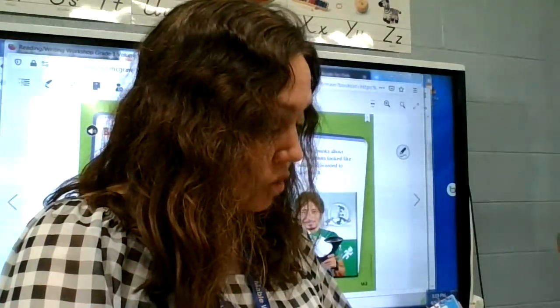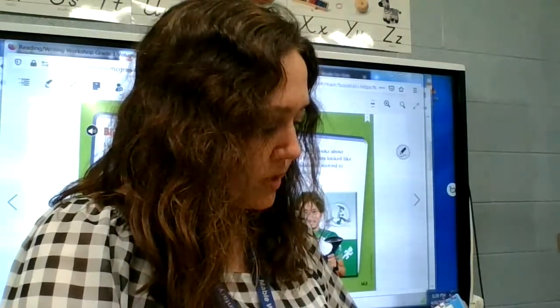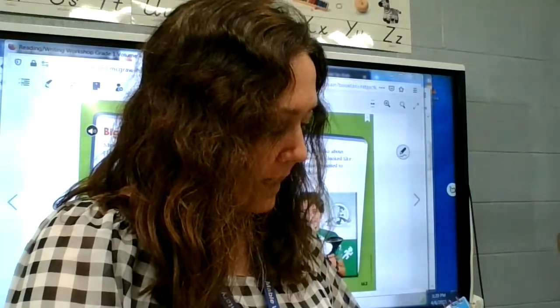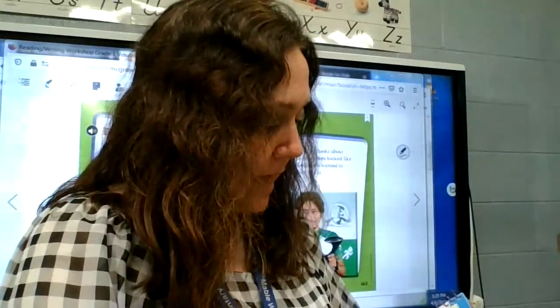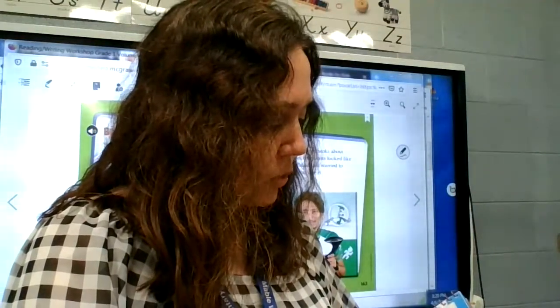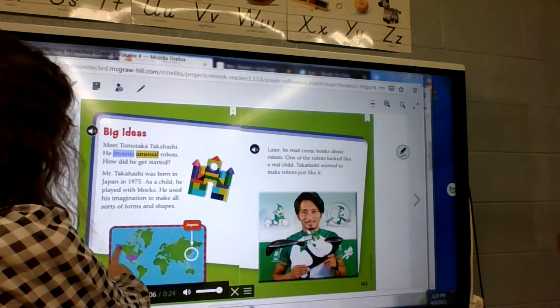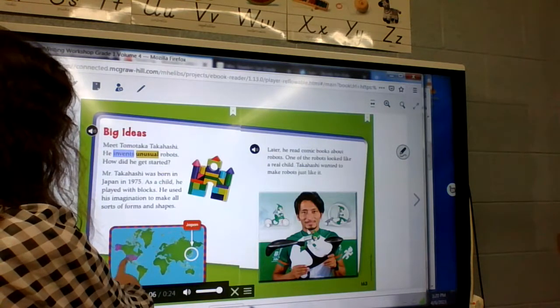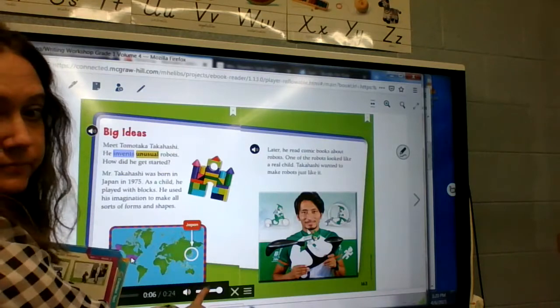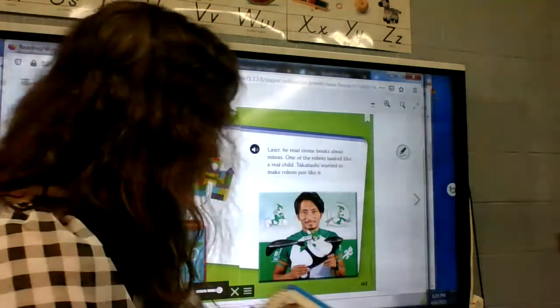He invents unusual robots. How did he get started? Mr. Takahashi was born in Japan in 1975. As a child, he played with blocks. I bet you guys do too. He used his imagination to make all sorts of forms and shapes. So there we're seeing on the map where purple is where we live down here. This is part of the United States too, but we live down here. And Japan is where he was from. And here they're kind of showing some blocks there.